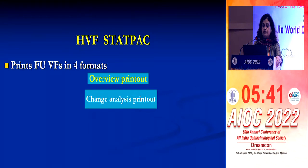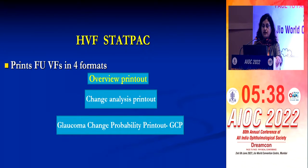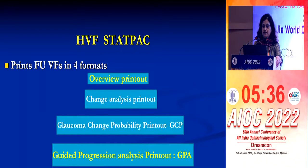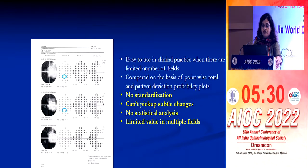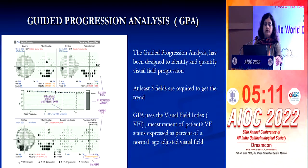Now in HVF StatPack, we have 4 formats. I'll be talking about these 2: the overview printout and guided progression analysis. The overview printout is very handy, and we use it in our clinics when the number of examinations is not too many. And you can just compare point by point. Each point you can compare. However, it is not standardized. It can't pick up subtle changes, and no statistical analysis is available. And it has limited value in multiple fields.